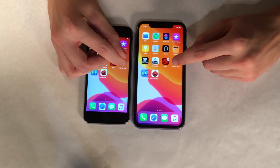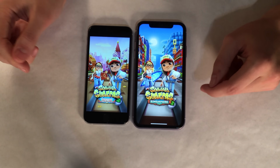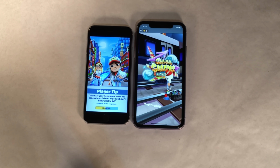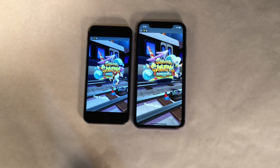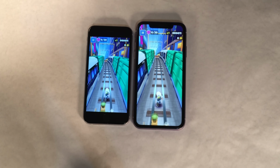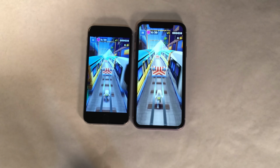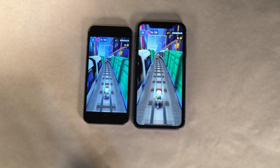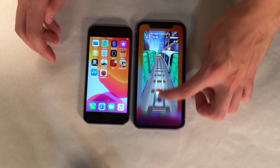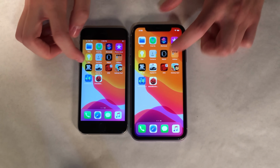Okay, so let's finish things off in terms of the games with Subway Surfers. Definitely a big throwback. I'm sure this brings back a lot of memories for a lot of you guys, but you can see there, definitely an advantage on the iPhone 11. But we'll go ahead and play the game, and you can see there, this is, again, a very light game, so of course it's going to work perfectly great on both. But again, with the initial launch, there's a little advantage on the iPhone 11.